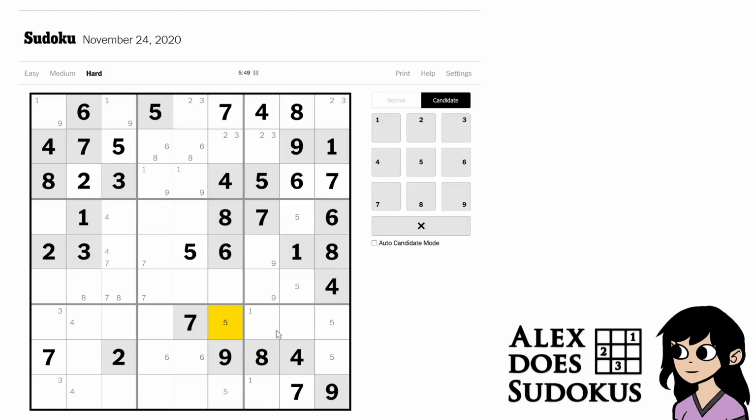So whilst we're looking at the 6s, is this possibly a triple? I don't think it is, because I've got 4 and 8. I've got a 1 pencil marked in. 6 and 1 are indeed locked in these 3 cells. But I need one more number and I can't find it because I still got 2s and 3s. So that can't be it. Pair of 6s here as well because of these 2 6s. And I think that's all I can do.